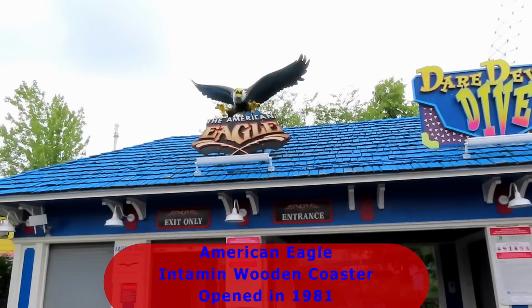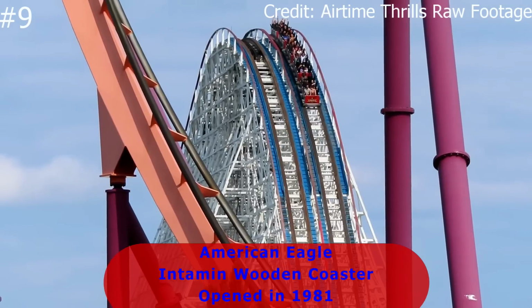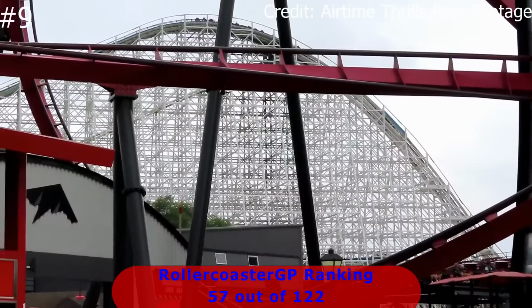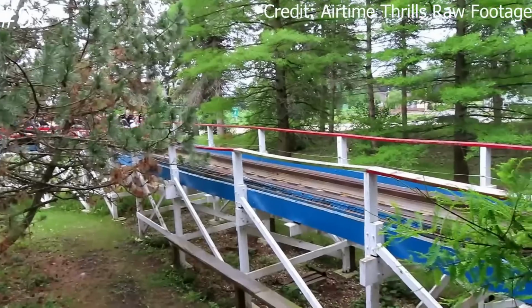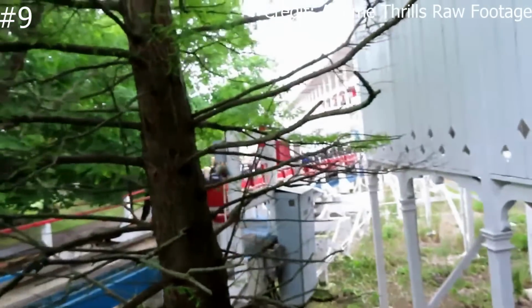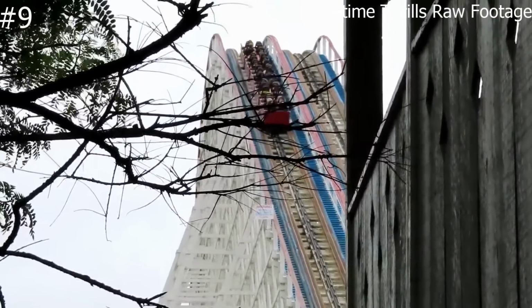At number 9 is American Eagle, a wooden roller coaster manufactured by Intamin and opened in 1981. Humble brag alert, this is actually the first roller coaster I ever rode for some reason. Apparently I wanted to skip the kiddie stuff and jump right up to the big leagues. This ride is a classic and delivers a great ride experience if it's running smooth. That helix can be forceful, but if it's running rough, it's very painful. Other than that, the drops are great and offer decent airtime.